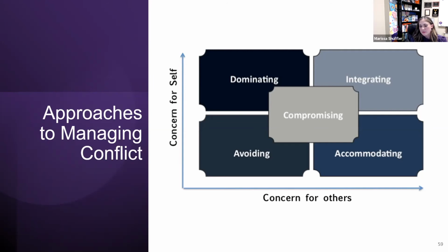What this chart highlights is that there are different ways we can think about a conflict or disagreement with others. There may be times where, quite frankly, avoiding the conflict is an appropriate way to go, because if it's not going to help either party, if it's a minor disagreement or minor issue that's not worth the political capital, the time, or the energy in discussing, then we may just want to avoid that conflict for now.